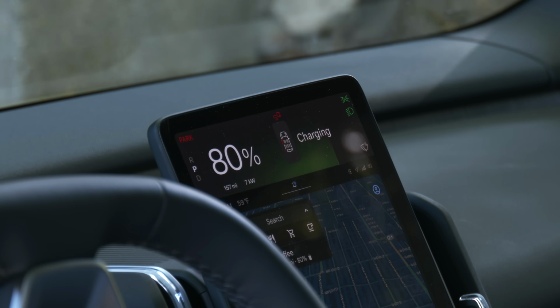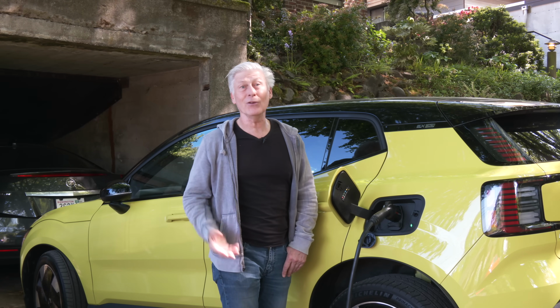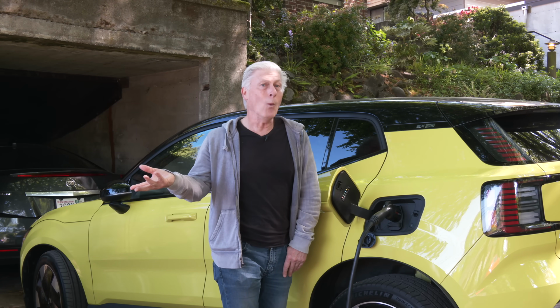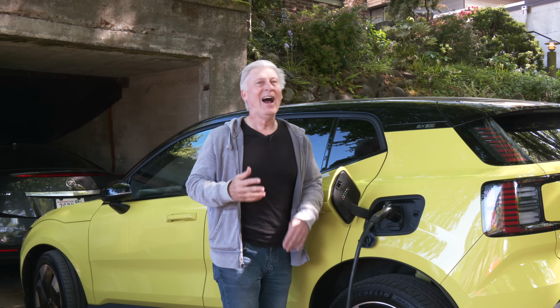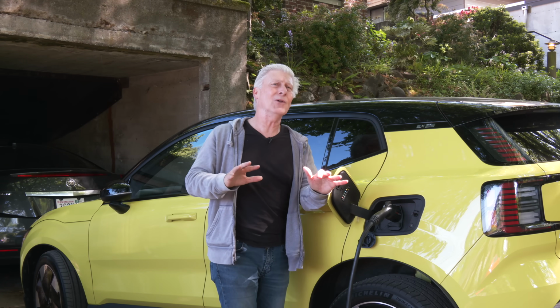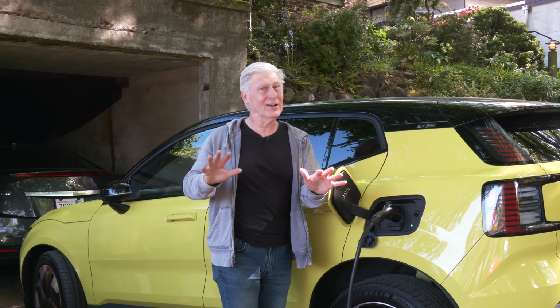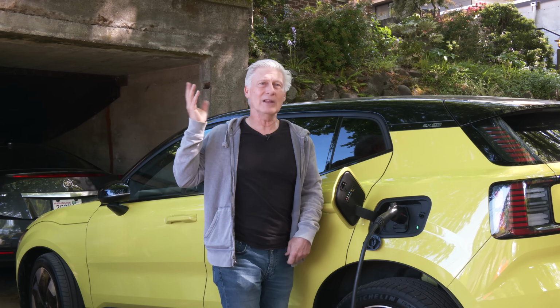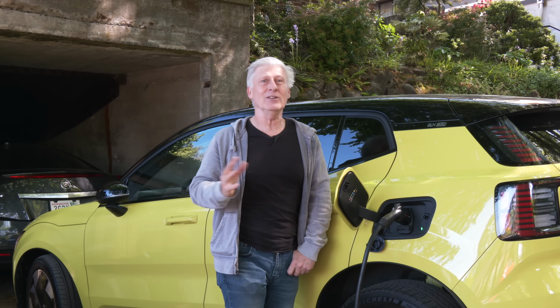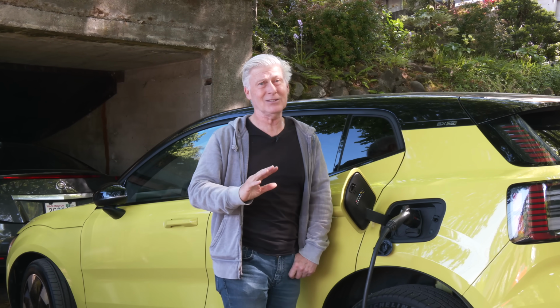The max commercial DC charge rate depends on which EX30 you buy. The dual motor here juices up at 153 kilowatts. The single motor, 134. This is hardly the fastest in the industry. However, in the real world, it may not matter. For starters, for the best electric vehicle experience, you really need to be able to charge at home using level 2. It's much more convenient since you're charging while you sleep, and it's much less expensive.